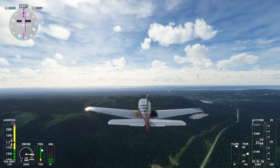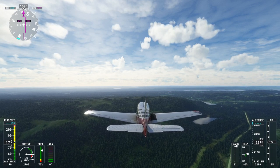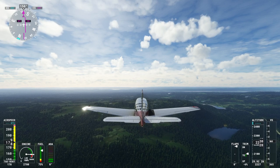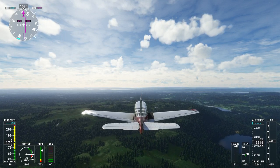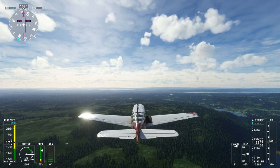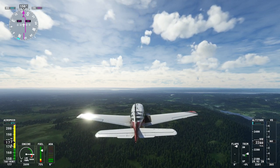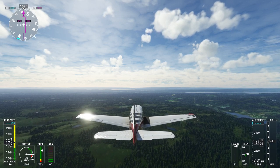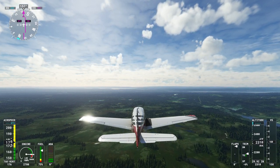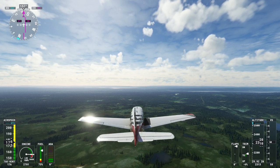Alright, 6:40 done. Another 4 or so minutes. We should be able to see Deer Lake by now. That must be it over there. Although there's a lake on the right and a lake in front of us. Which one will it be? And the airport is northeast of the town of Deer Lake.